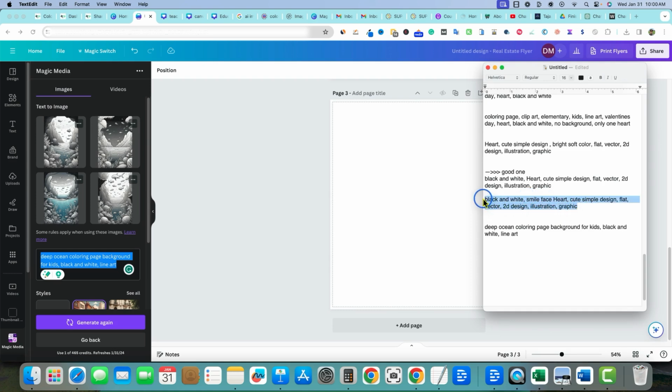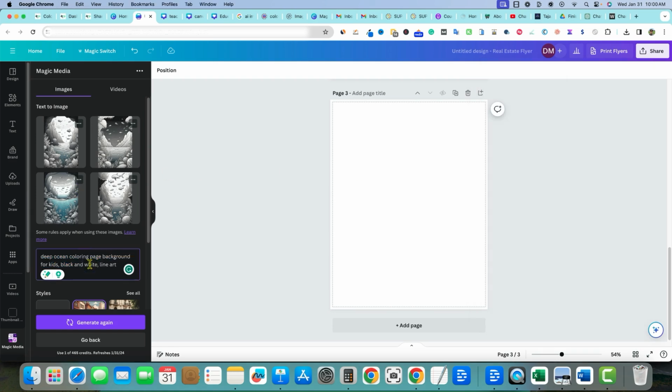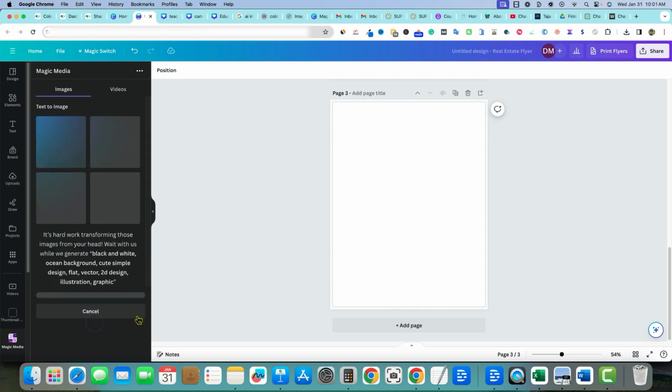So I'm going to grab this prompt that I like right here. This one works really well for coloring pages that I've discovered anyways. And I'm going to put that in right here. But instead of heart, obviously, I'm going to put ocean background, cute, simple design, flat vector. And let's just see what we can get right here. So I'm going to generate again and see what this gets us.